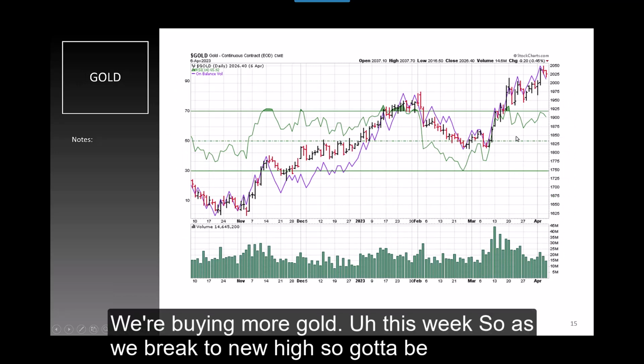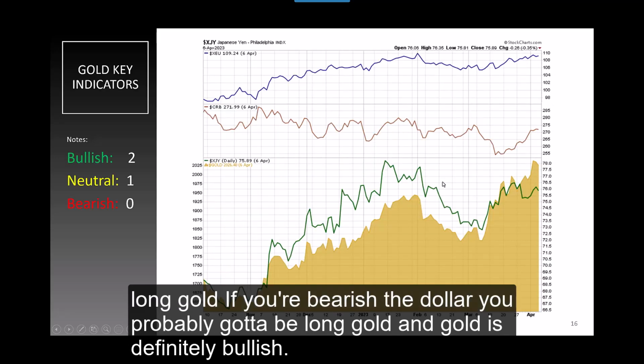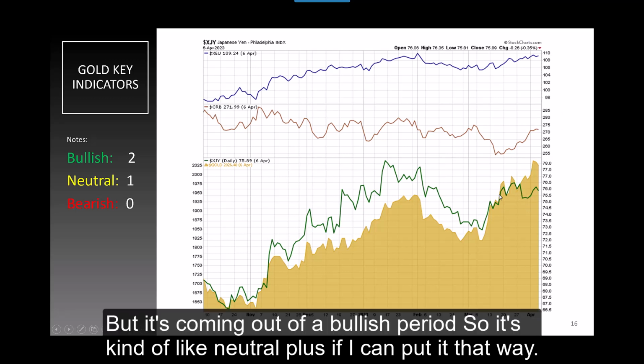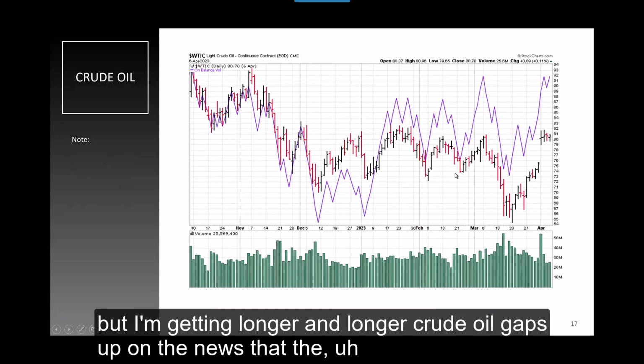Gold, we're buying more gold this week, as we break to new highs. So we've got to be long gold. If you're bearish the dollar, you probably got to be long gold, and gold is definitely bullish. And our indicators, look at this one, bullish. This one we're ranking as neutral, but it's coming out of a bullish period, so it's kind of like neutral plus, if I could put it that way. And the mountain chart underneath shows the bull market in gold. So I'm not wildly bullish gold, but I'm getting longer and longer.